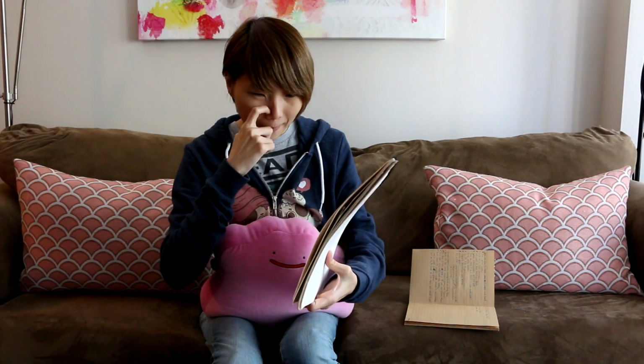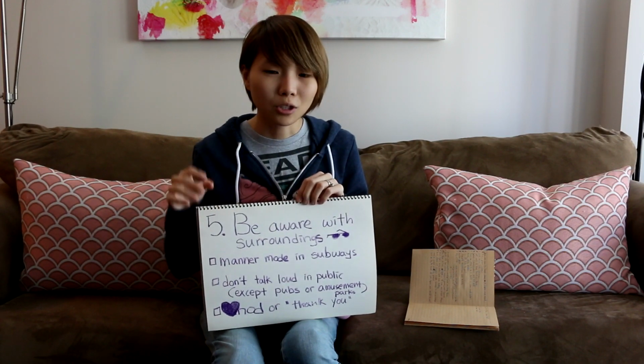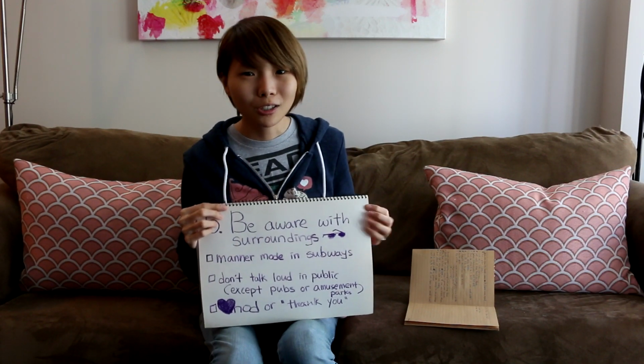So now, since I was talking about how everyone's different, and different culture, number five is be aware of your surroundings. Many people that I find are not aware of Japanese manners. For example, when we were there for about a week and a half, there were foreigners in the train, and they just talked really loud. They were talking loudly about this American TV show that they were watching. It's like, oh, season one was great, season two was really good, did you see season three?